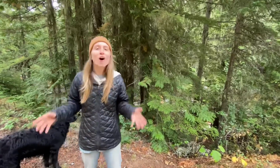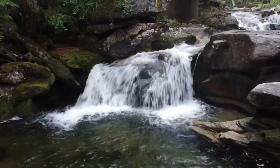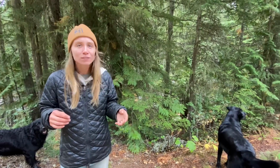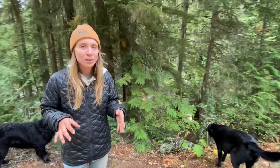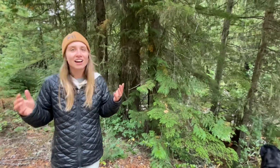You guys, this waterfall is so freaking epic. I don't even know if you can hear me over it, but it's like a 10-foot drop. This water is ice cold. We're up in the mountains of North Idaho, super far up here, but this waterfall is so sick. One of the coolest ones I think I've ever seen. Super, super sick spot, guys.